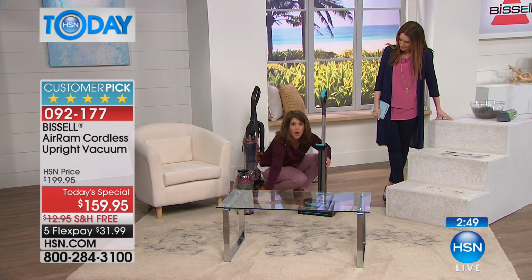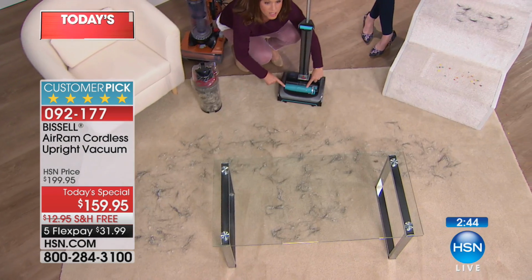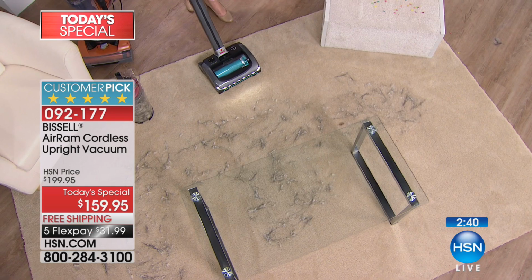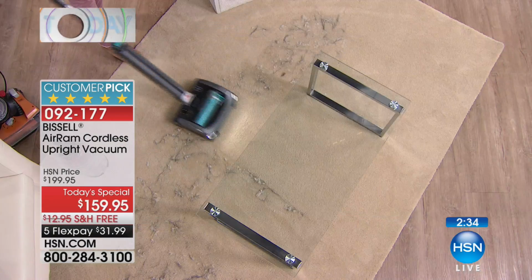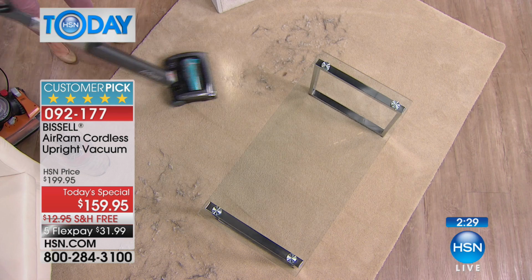We're gonna be able to take all the mess, if you're just tuning in, the mess that we have on the carpet is the same mess here, but we're gonna make it fit into the air ram. Watch how easy, and I wish you could get really close. We have really matted down this mess here. Watch how it maneuvers. If you're into vacuum lines, you are gonna love your air ram. You can just see that suction here.